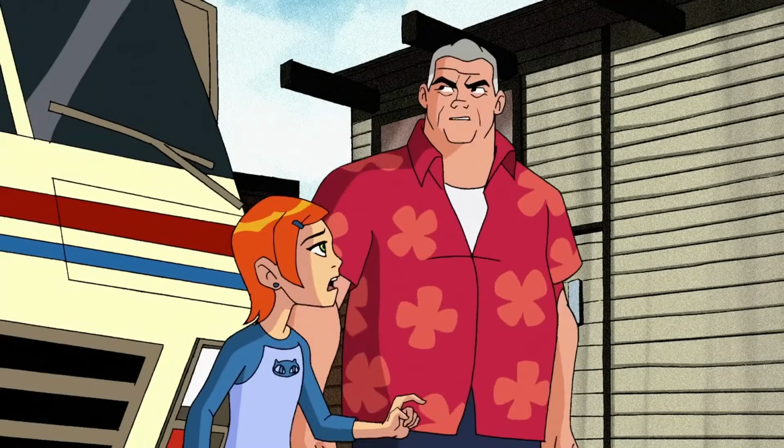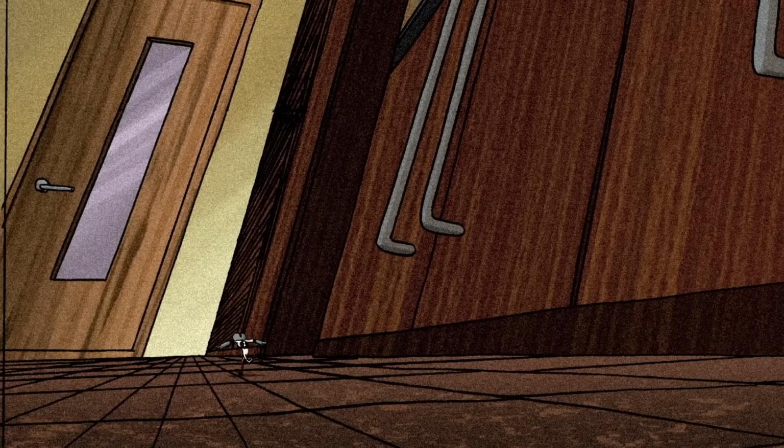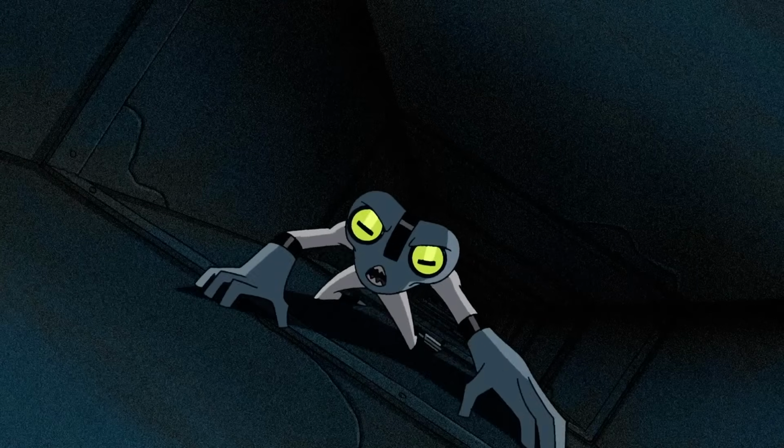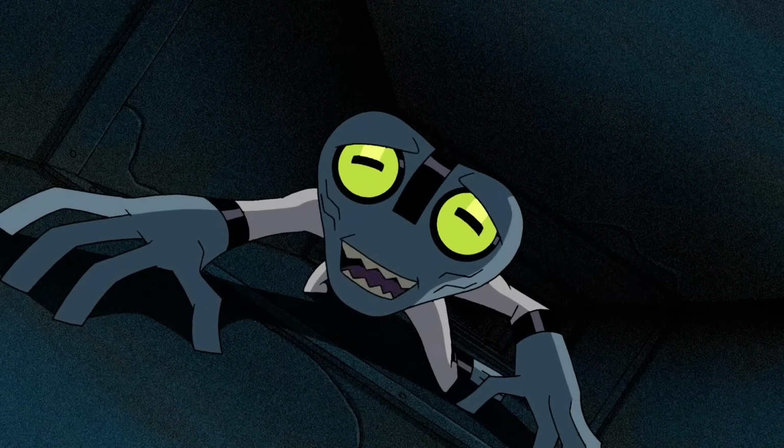As they arrive, they find the place on lockdown. Inside, Grey Matter evades Howell's pursuit, using his intellect to outsmart the captor at every turn. With Howell closing in, Grey Matter must rely on his wits to find a way out and reunite with his family before it's too late.